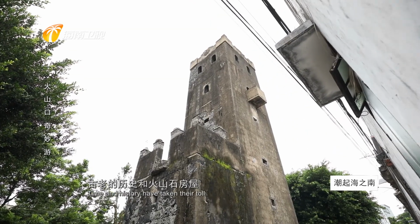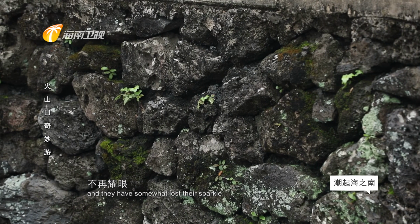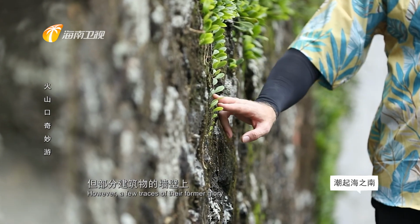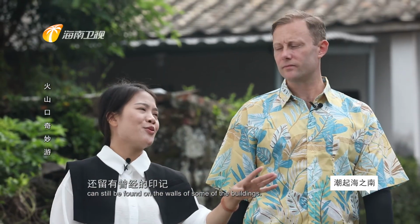Time and history have taken their toll on the village's volcanic stone houses, and they have somewhat lost their sparkle. However, a few traces of their former glory can still be found on the walls of some of the buildings.